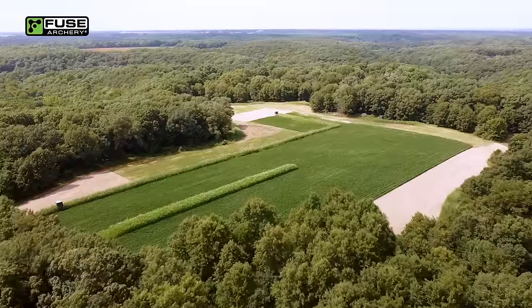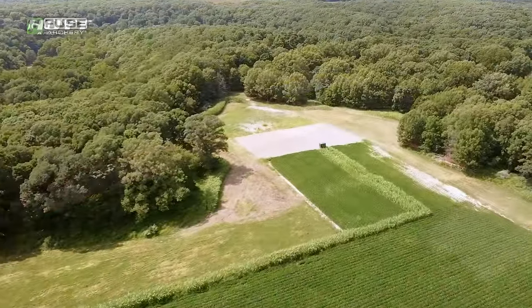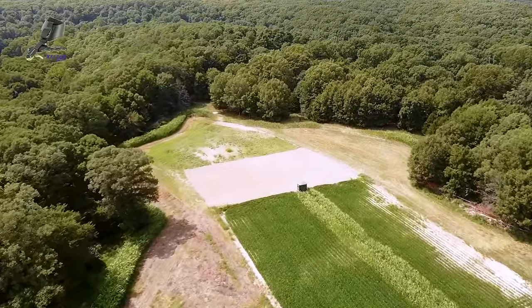And then the next step is we've got to be able to access these stands. So I went in and just planted two rows of Egyptian wheat, and that's going to allow my screen to get in and out for hunting them plots.